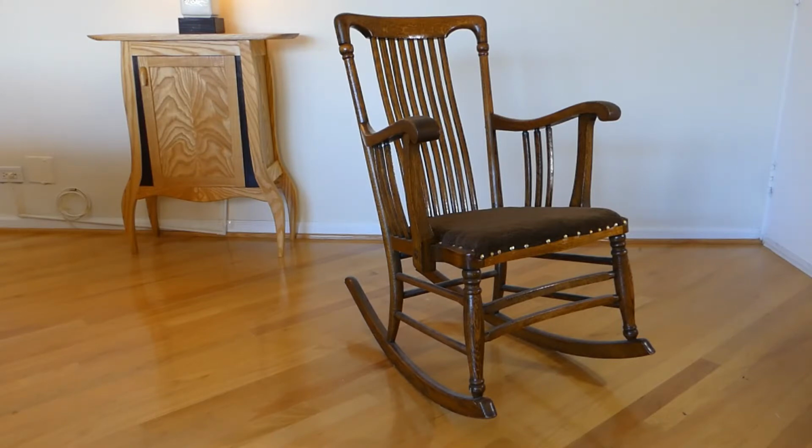So here we have the chair in question. The gorgeous $50 thrift shop chair that went completely under the radar of so many people. Now, the only thing that I did to it was I did reupholster it. It's a very simple reupholstery job, so I just did it myself. But that's all that I did to it.